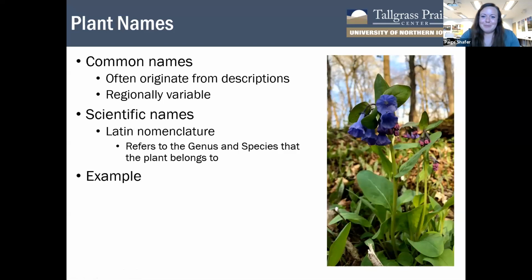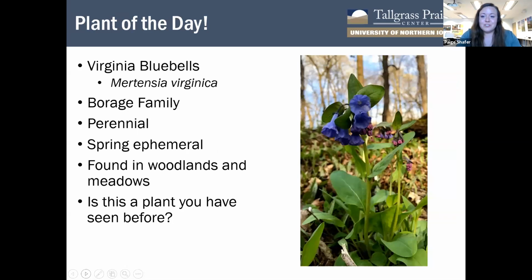If you want to make sure that you're universally talking about the same plant, it is important that you use the scientific name. The scientific name is Latin nomenclature, and it refers to the genus and species that that plant belongs to. And it typically does not change once it is named, unless there is a discovery within its genetics or something like that.